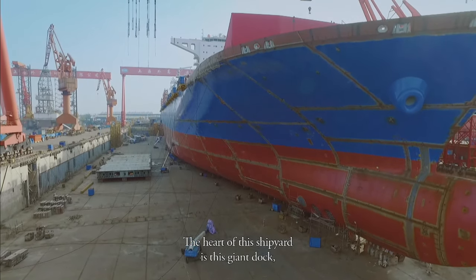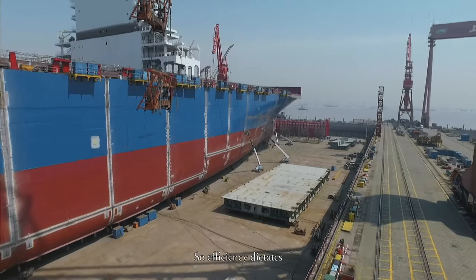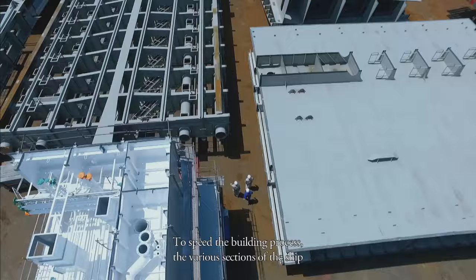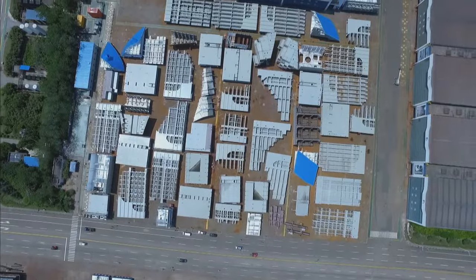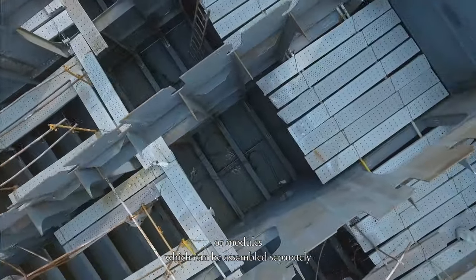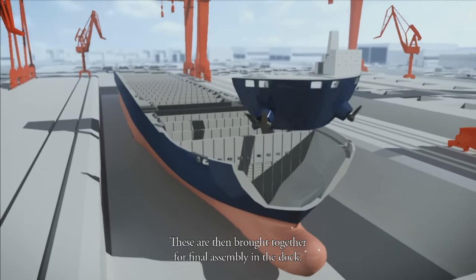The heart of the shipyard is this giant dock, the size of 7 football fields. The dock is the yard's most valuable resource, so efficiency dictates that each vessel should occupy it for the shortest possible time. To speed the building process, the various sections of the ship are put together in modules away from the main dock. The original design of the ship splits it into 399 units, or modules, which can be assembled separately and simultaneously at various sites around the yard. These are then brought together for final assembly in the dock.